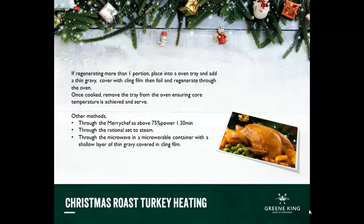Again, if you don't have those facilities, you can do the same, but on a Merry Chef. Make sure it's got a thin layer of gravy, it's covered with foil, and put in the Merry Chef. For the real small parties, or you've got a table of two coming in on a Monday lunchtime, they want turkey, you can put it in a microwave deli pot. Again, the main part is that it's covered with gravy, and also it's got a layer of cling film on top as well, so it really keeps the moisture in and doesn't dry out the turkey.